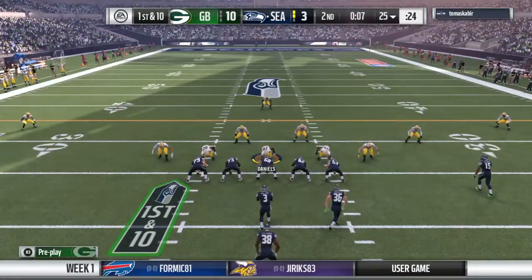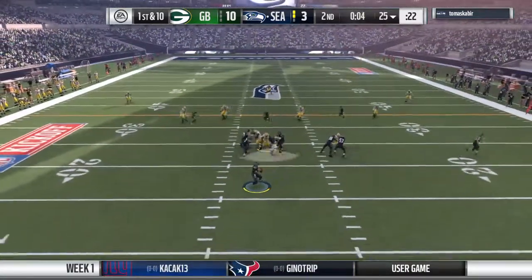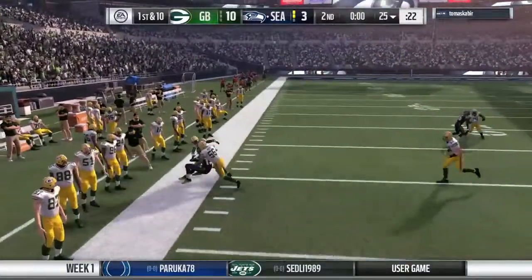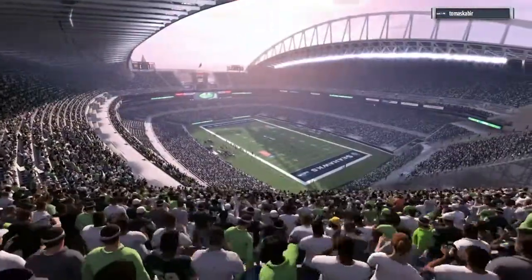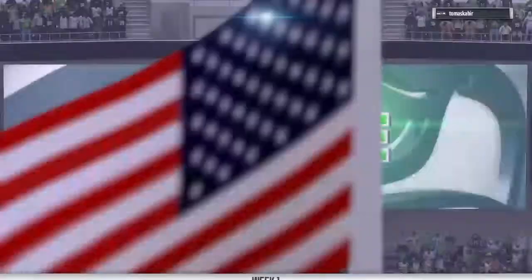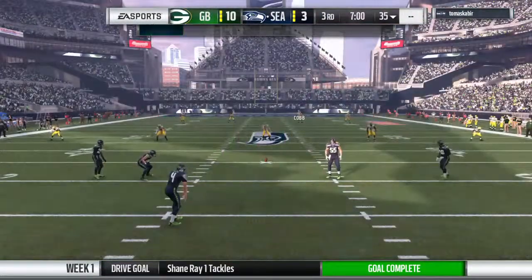They'll come out in the pistol. They'll throw on 1st down with Wilson. He hits Jermaine Kearse. So we've reached halftime here on opening weekend as we send you cross-country to our EA Sports Studios in Orlando with our halftime report. Here's Larry Ridley.